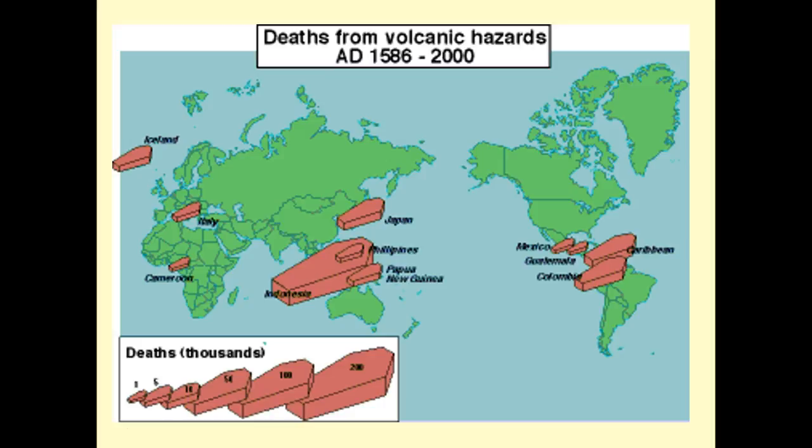So, death from volcanic hazards, 1586 to 2000. So, your big coffins represent over 200,000 deaths. Notice the big coffin is in the Japan area, whereas there's smaller ones in Africa, and a slightly smaller one even in Iceland, which has a lot of volcanic activity. You'll notice there are some mid-sized little coffins there in South America, and in the United States we haven't even gone to 1,000 deaths, which is pretty good considering the volcanoes that we have.